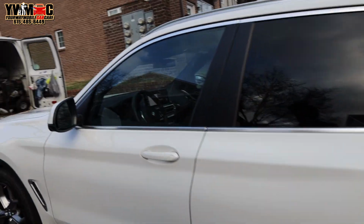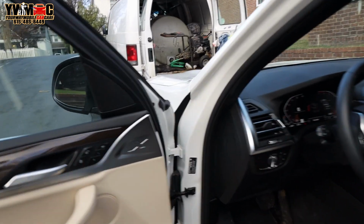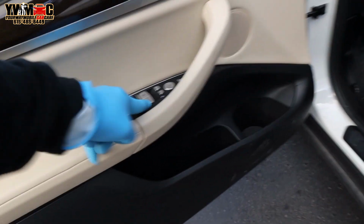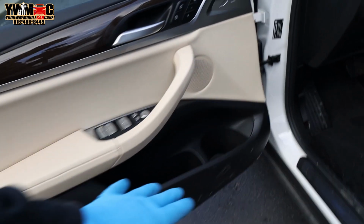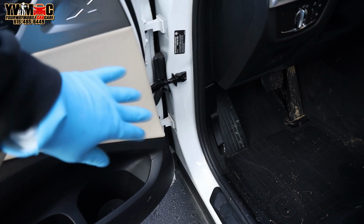The interior of the car really not that bad. The only bad thing I'd say about these cars nowadays is the materials they're using. If you see, 1, 2, 3, 4, 5, 6. It's 6 different materials on this door alone. You know what I mean? Well, yeah, and this too, so there's 8 different materials right there. Then when you go look at the carpet, you know.